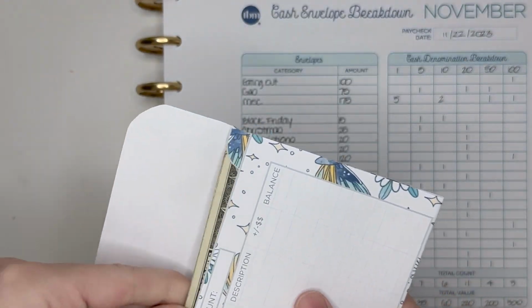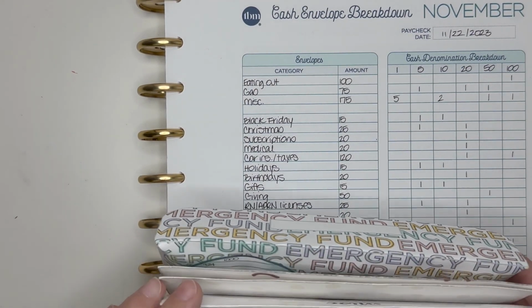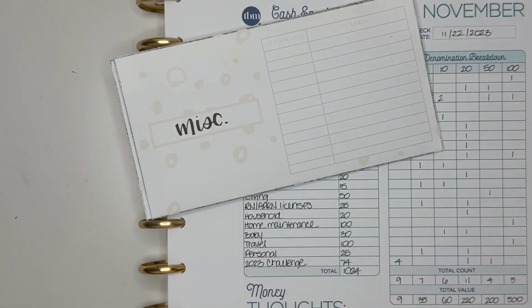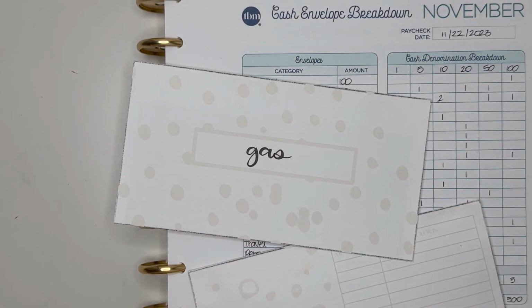So that'll go back in here. And then the only envelopes that we're actually pulling from, well, there's 2 envelopes, so I'm going to pull them out. We are pulling money from my miscellaneous envelope for our 52-week challenge and from my gas envelope for our $5 challenge.